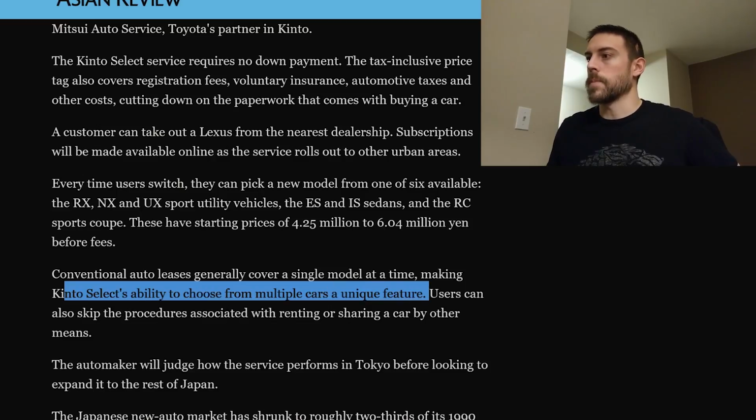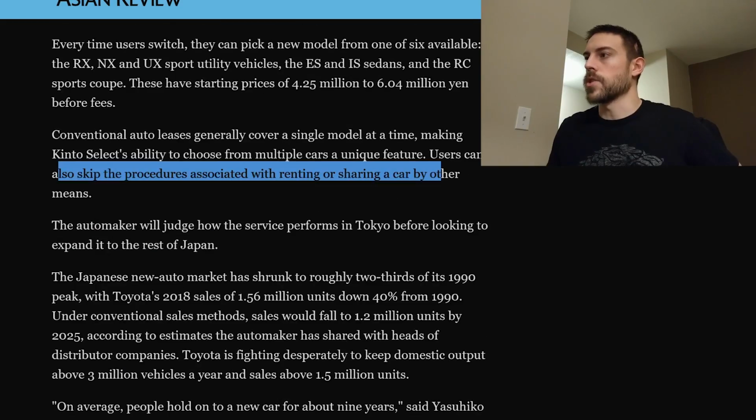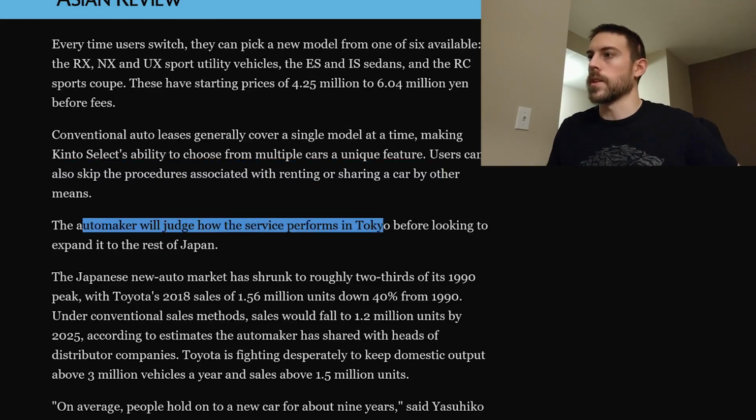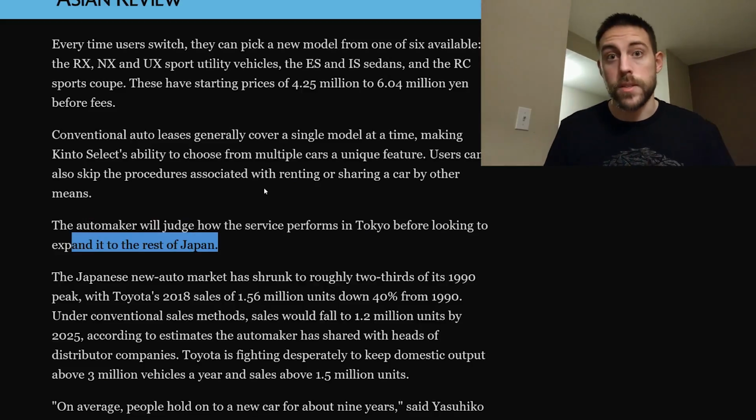Users can also skip the procedures associated with renting or sharing a car by other means. The automaker will judge how the service performs in Tokyo before looking to expand it to the rest of Japan, and then hopefully to the rest of the world.